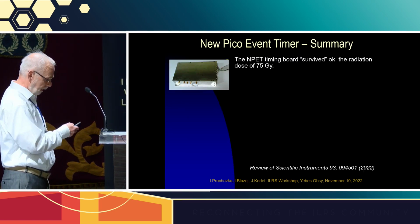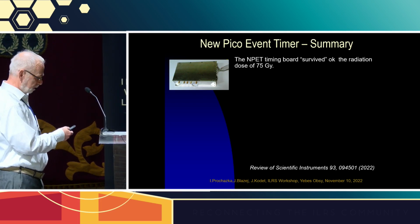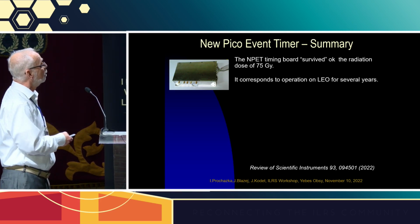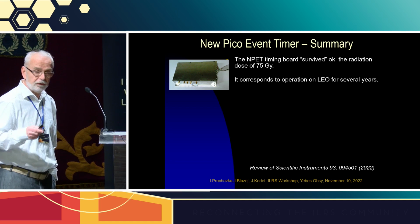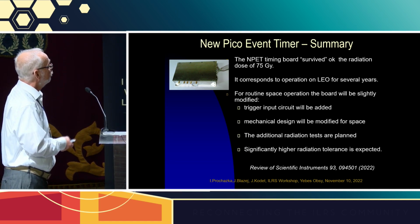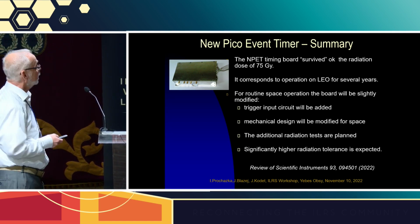The summary: it survived a radiation dose of this amount. This amount corresponds to operation in LEO for several years if no additional shielding is applied. And for routine space operations, the board will be slightly modified if there is interest.